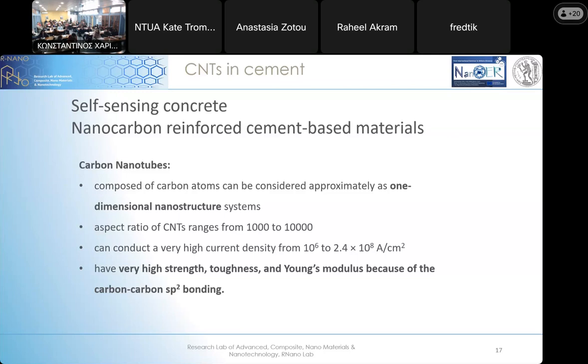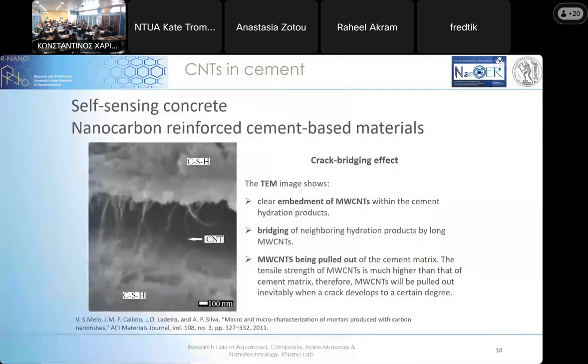CNTs generally have very high strength, toughness, and Young's modulus because of the very strong sp2 carbon-carbon bonding. In this SEM picture, we present the crack bridging effect when CNTs are incorporated in cementitious matrices. You can see that we have CSH hydration phases at the top and bottom of this picture. And in between, there is a crack with multi-wall carbon nanotubes that have been pulled out.